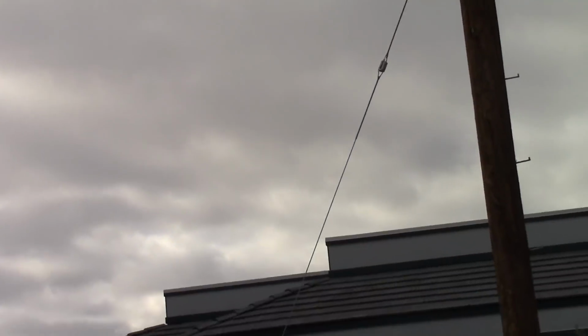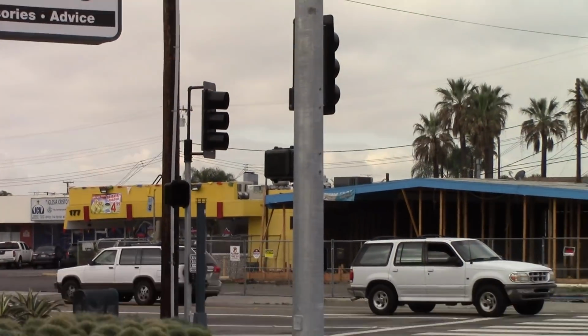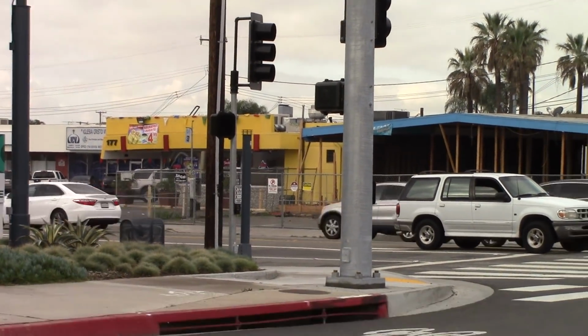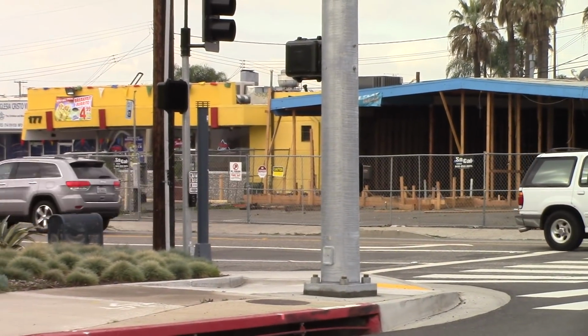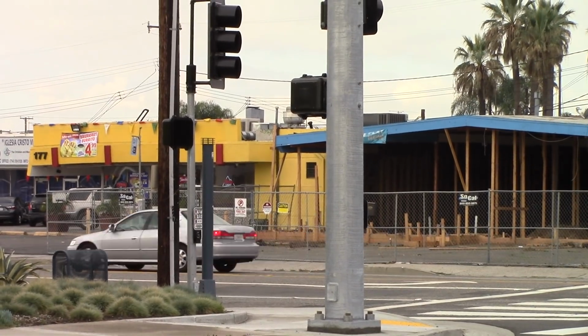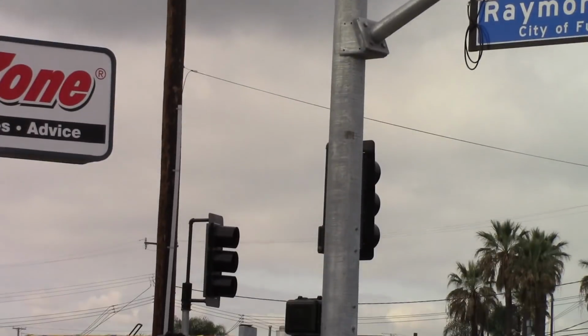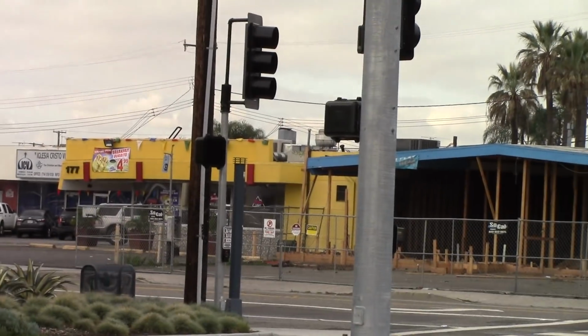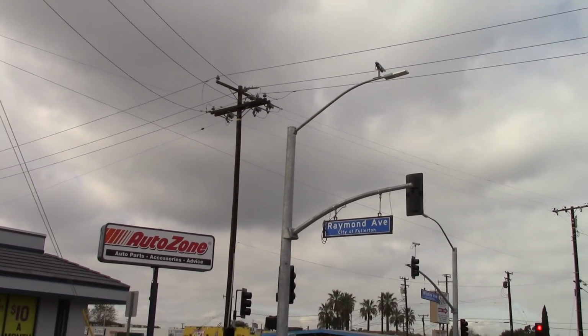Absolutely none. And look at the size of this cell tower over here. Believe me, folks, these poles have been installed not just for traffic lights. You can clearly see a telephone pole next to this traffic signal. This telephone pole is half the size of this traffic light. And that telephone pole is a lot taller and carrying quite a bit more weight than this traffic light is. They're going to put massive antenna arrays on these things in the future, folks.